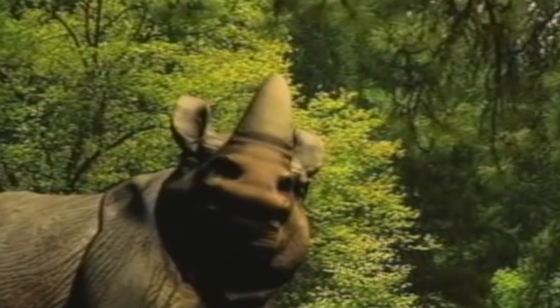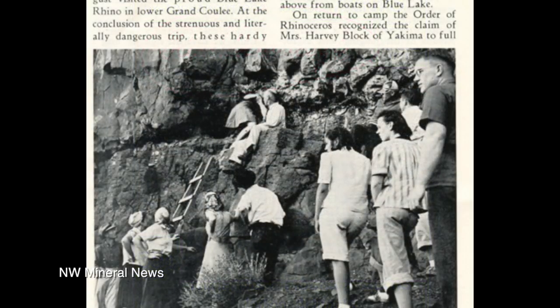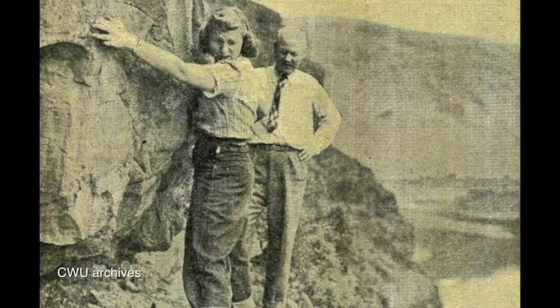Squat, short-legged rhinoceroses. Well, some of you know there actually is a mold of a rhino from this time on the way up to Dry Falls at Blue Lake. So this is an old publication in the 1950s. Here's our friend George Beck taking Central students out to the Blue Lake Rhino. Here he is, kind of sitting here, dressed in his tie and his white shirt, and having the students go one by one up the ladder to check that out. So that is real. The Blue Lake Rhino is part of the story.